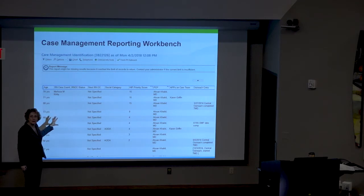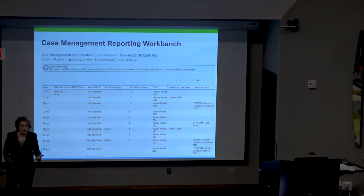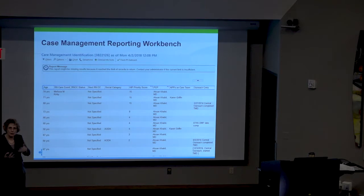How many people here have worked with reporting workbench? No. So this is a tool within Epic where it's based on a registry. So you have an underlying registry that gets populated, and then it shows up in this sort of Excel sheet looking kind of thing. And so the case managers in the clinics can go to this list of patients and see what's going on.